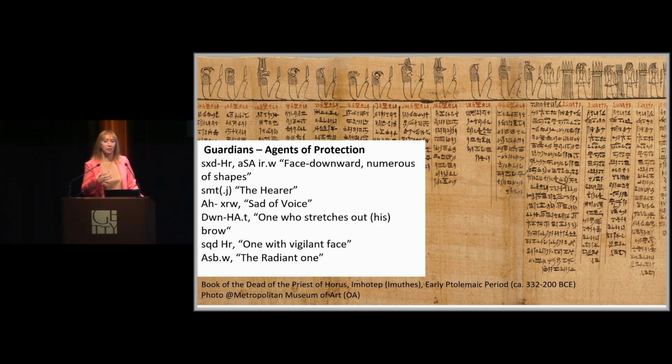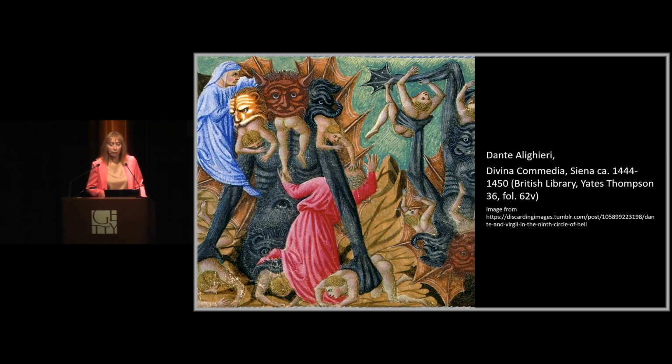They're really static figures compared to other demonic beings represented or described in spells for the living, magic for the living, that walk around or wander around. Those figures are instead really stable and static. They don't move around, but their names speak of them performing. And the idea of a guardian that is also a bit of a judge, so it decides who can go through, who is the sinner, who is not, is actually not only Egyptian.